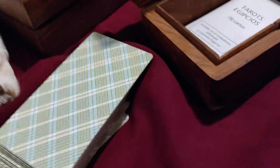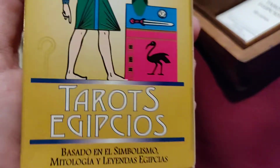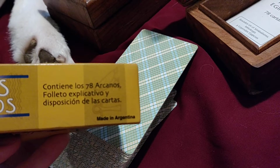And that's why we have the Tarots Egipcios, or Egyptian tarots, and it's all Egyptian motifed. It's all in Spanish. It's made in Argentina. Don't cry for me, Argentina.